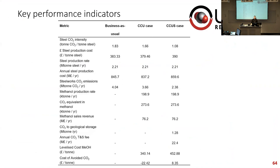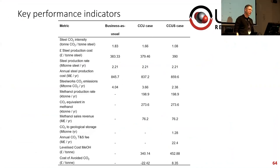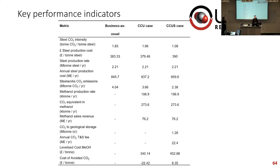Yeah, so the CCUS case is the same as the CCU case, but it just adds on a charge for compression, transport and storage. But you then use all the CO2, I mean, you store all the CO2 instead of making methanol. No, you do both. You make methanol and you store the CO2, whereas in the CCU case, that CO2 stream would get mixed with stack gases and emitted to the atmosphere. Yeah. Okay, thank you. Brilliant. Thank you very much. Okay, thanks.